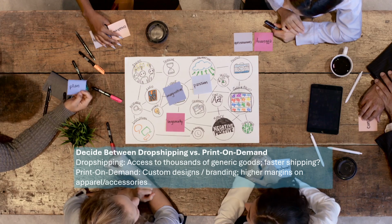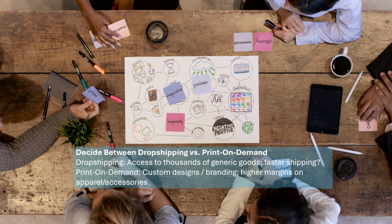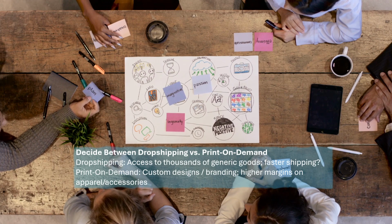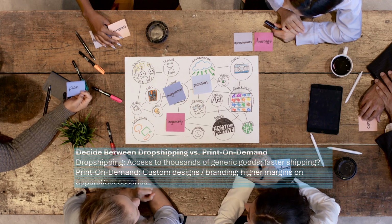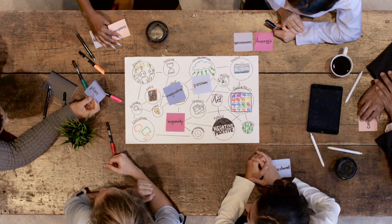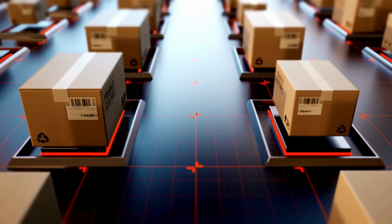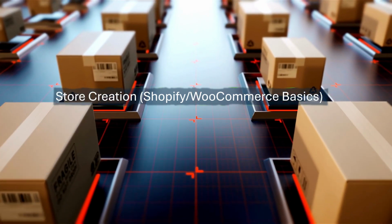Finally, decide if you want to do dropshipping, where you sell products someone else makes, or print on demand, where you upload your own designs. Dropshipping is easier to start because you're reselling existing SKUs, but print on demand often yields higher margins since you control branding and design. Once you've chosen your niche and sourced products, it's time to get your store online.